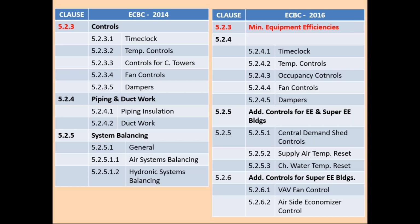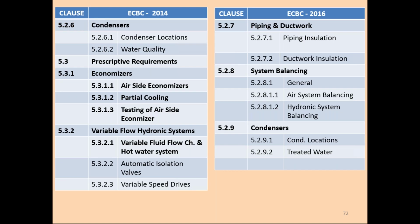And a new section has been added, 5.2.3, which is talking about minimum equipment efficiencies for all chillers, pumps, cooling towers, fans, etc. Then piping and ductwork. So even 5.2.5 has additional controls for ECBC Plus and Super ECBC buildings. That is for central demand control and supply temperature reset, chilled water supply, etc. And then we have VAV fan control, air side economizer controls. Then condensers, and we have piping system. Then additionally we have system balancing. And then for condensers, we have treated water and other requirements that have also been added.